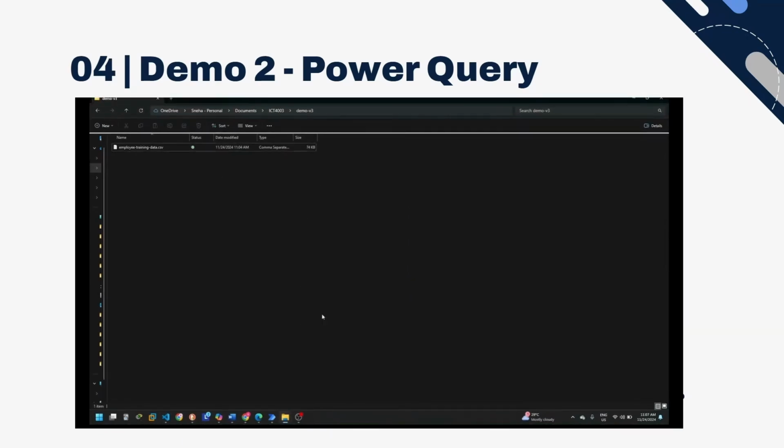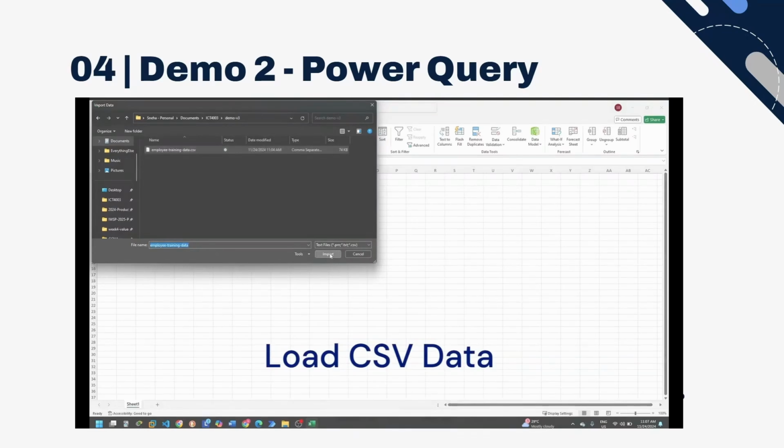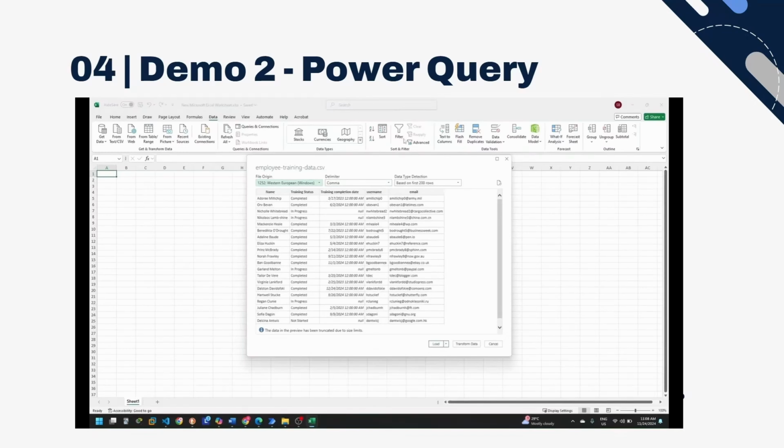Now the new Excel file is being created at the initial starting stage, where these two files should have the same name, the CSV file. Now the CSV data is being loaded into the Excel file. And we can see it's loaded properly.